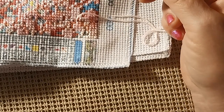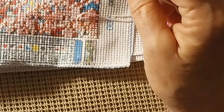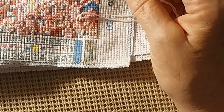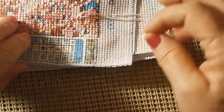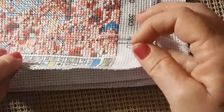Well, today as you can see we're going to be working on the large garden one that I got from ColorfulDIY. It's 100 centimeters by 43 centimeters and I got it in April. But you can see here how much I've gotten done, not gotten done. Today we're working on the red symbol.